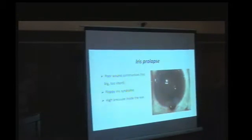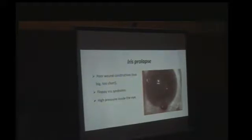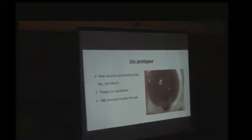الـ iris prolapse ده بيحصل في حالات لو انت الـ wound construction بتاعك مش معمول كويس، بمعنى إنك استخدمت مثلا keratome 3 ملي وانت استخدمت tip مثلا 2.2، فلازم يحصل leakage. الحاجة الثانية لو العيان ده old male وعنده prostate وبياخد الحاجات اللي بتاعت الـ prostate دي بتعمل floppy iris syndrome. الحاجة الثانية لو العيان ده عنده high pressure inside the eye، الـ wound بتاعك كويسة وانت معلي الزجاجة على الآخر، الـ pressure جوه زيادة فالـ iris ممكن يطلع، أو العيان بيحزق، أو لو smooth tight speculum يعني حاجات فيها positive pressure.